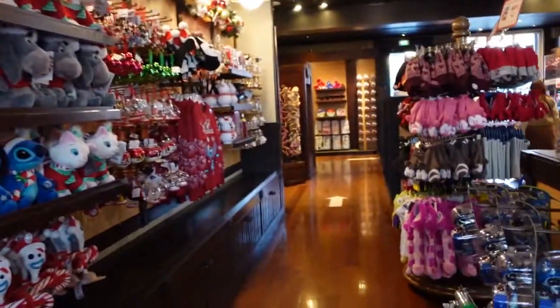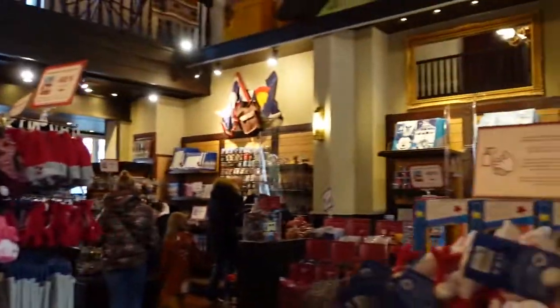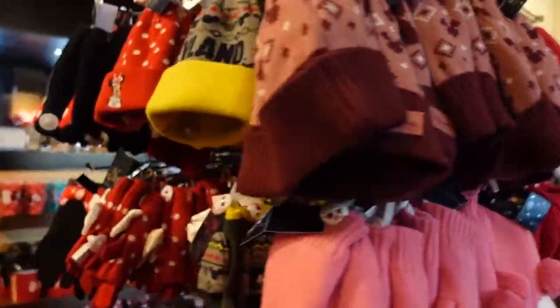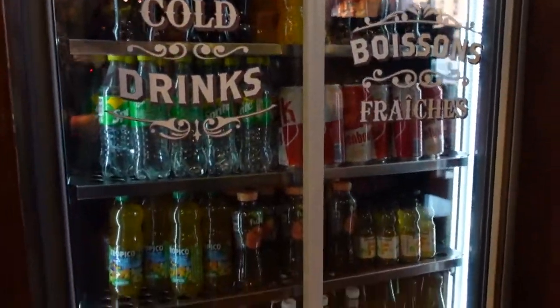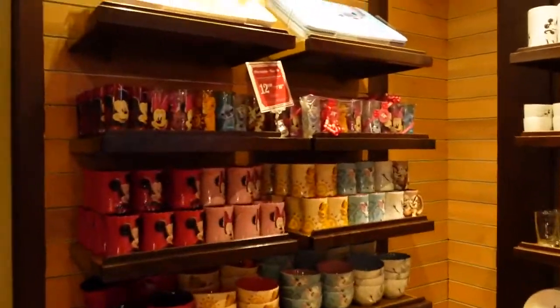I'm now inside the general store, and as you can see, it has loads of Christmas gear, all of the different souvenirs you might want, cold weather wear, which is perfect if it's been like a cold snap, so if you don't have anything on you, you can grab that. There's also confectionery. They have things like treats for your room, which is perfect because there's no general stores near here apart from at the train station. All of the souvenirs to take home.